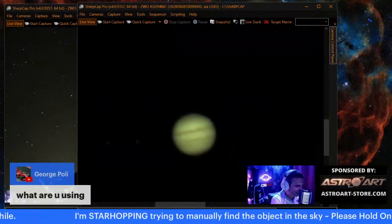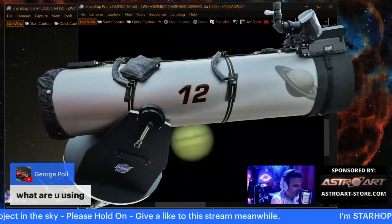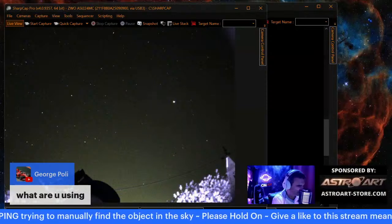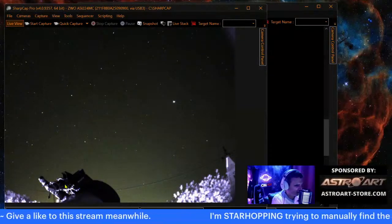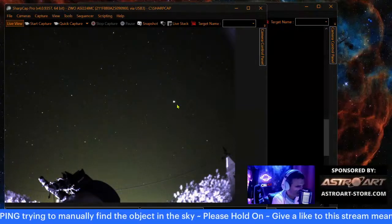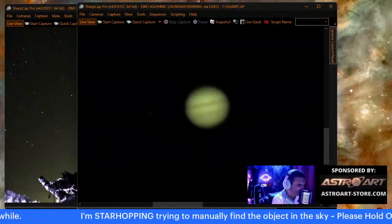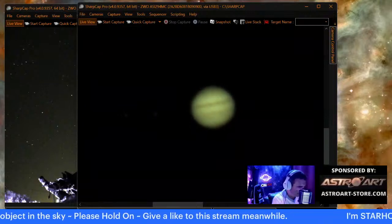George, what are you using? I'm using the 12-inch Dobsonian. For the people that don't know, outside it's the 12-inch Dobsonian. Actually, you can see it here. You see at the bottom? Hold on. You see here, the top of the telescope? It's pointing right here to Jupiter. This is Jupiter, at east. It's pointing east. And we are watching live. This is live. No video. This is live.